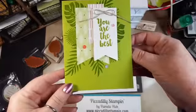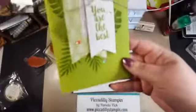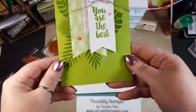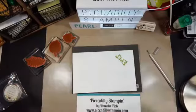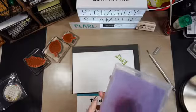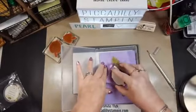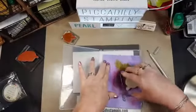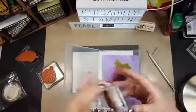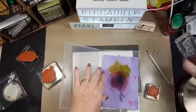Okay, so that's the first card. And it is really pretty, and it is really cute, and I love this set because you can do simple. But now we're going to do something a little bit more stepped up, okay? I'm going to start off by cleaning my stamps on my chamois. This works so wonderful. But if I don't do it, I end up getting ink all over my next project.